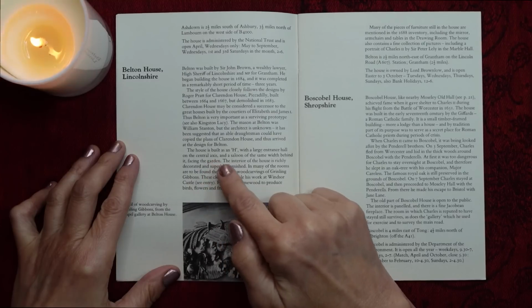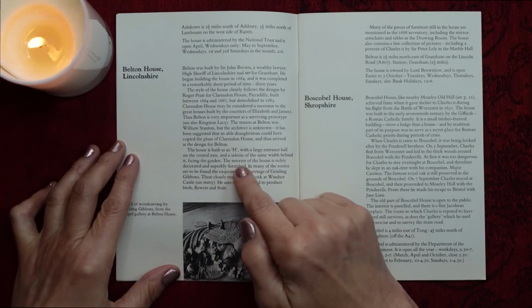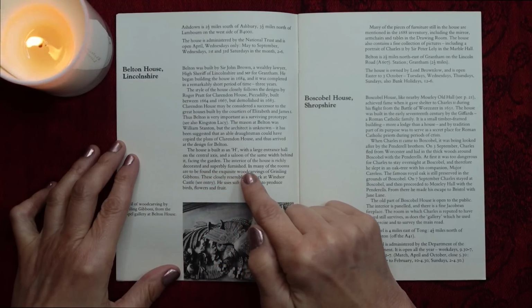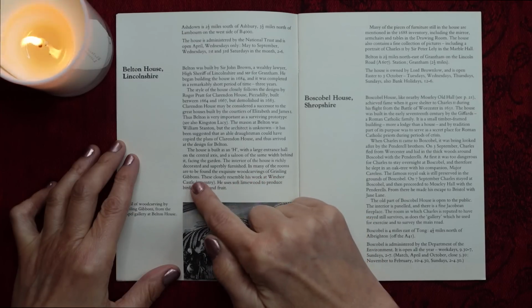a central axis, and a saloon of the same width behind it, facing the garden. The interior of the house is richly decorated and superbly furnished. In many of the rooms are to be found the exquisite wood carvings of Grinling Gibbons.